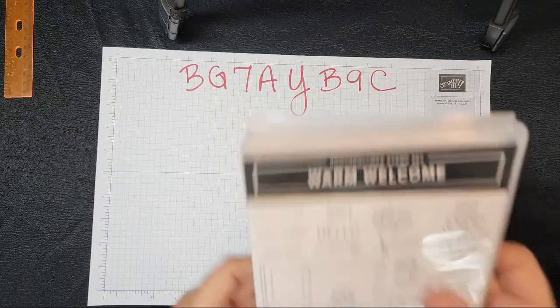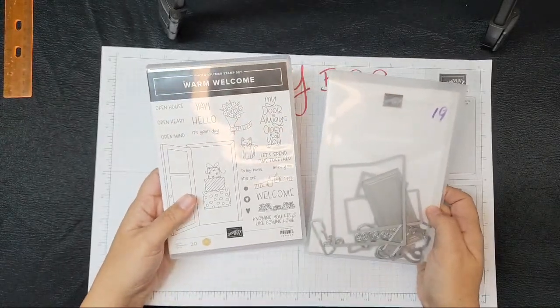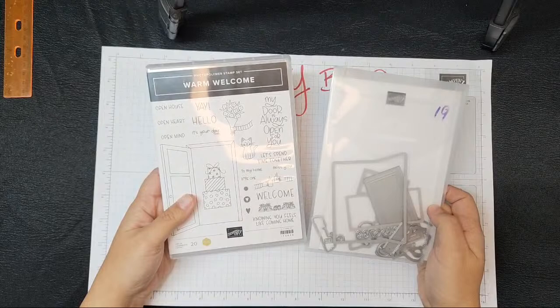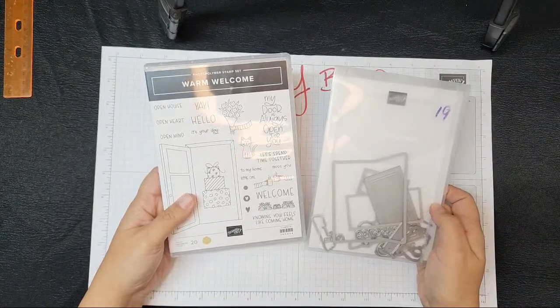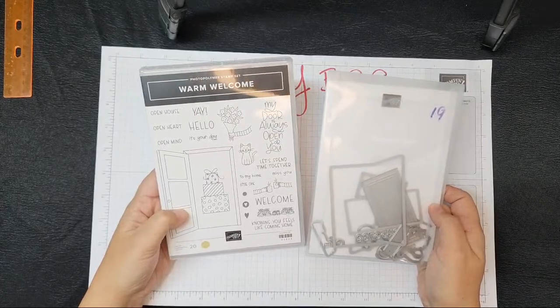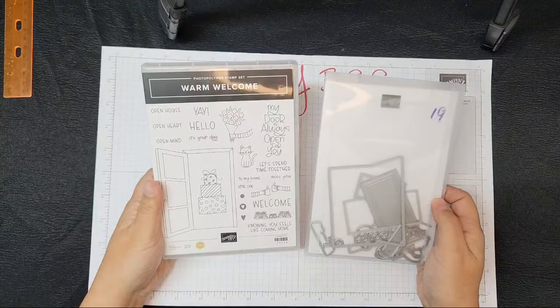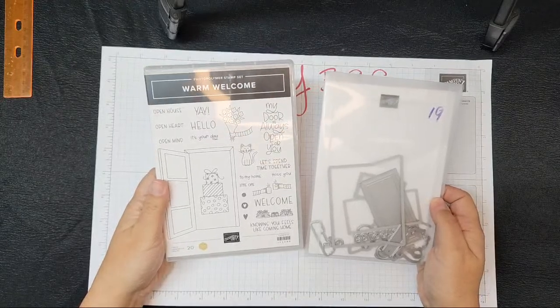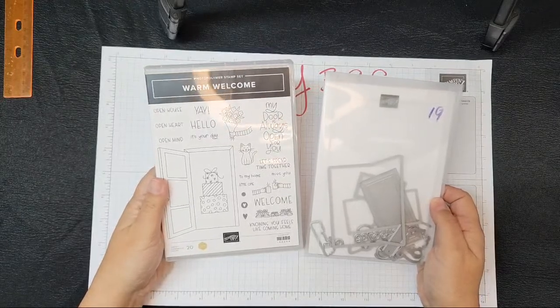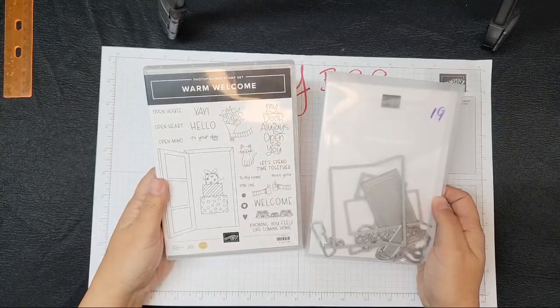As well as this one. This is also a seasonal that got carried over. This is Warm Welcome Bundle. This is $50.25, and this is on page 66. Warm Welcome Photopolymer stamp set with the dies. Very, very cute. I hope you've gotten a card with this already, because I did do a whole set of thank you cards, probably about 2 months ago with this.